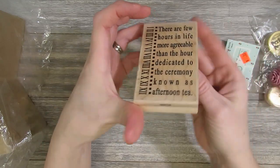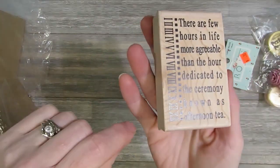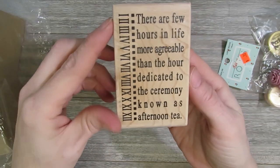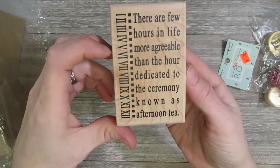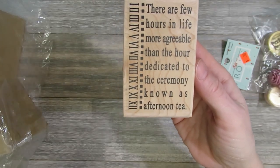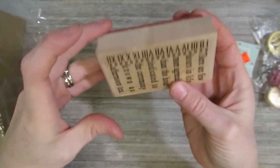I did pick up this rubber stamp. It was $1, and it's called Tea Ceremony, from Stampington and Company. It just says, there are few hours in life more agreeable than the hour dedicated to the ceremony known as afternoon tea. And I just had to pick this one up.